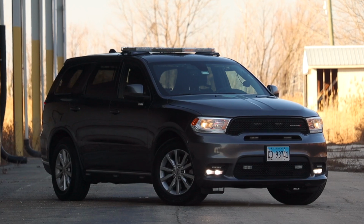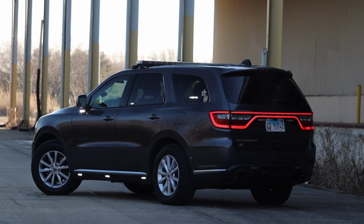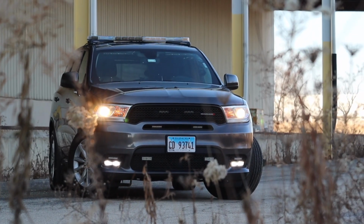Thank you guys so much for watching. Huge thank you to my brother for letting me take out his Dodge Durango. And I have to say, it's going to be sad not seeing this vehicle in the driveway anymore. And as it departs our household, it will have been the last V8 in our driveway.